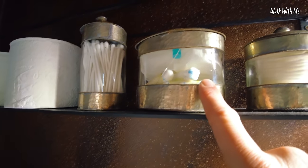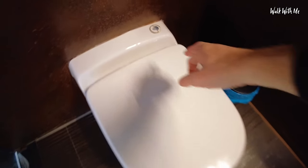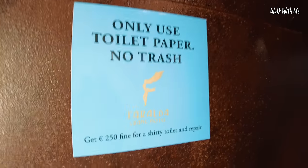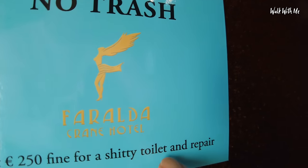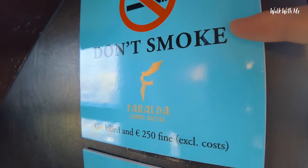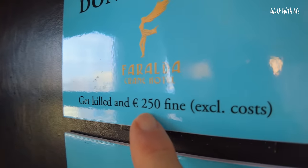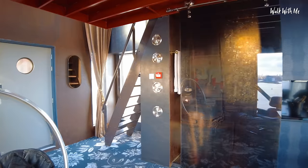I've got the hairdryer in here. We've got ladies' stuff that you might need. And we have the toilet as well. Oh. Only use toilet paper, no trash. Get €250 fine for a shitty toilet and repair. Or there's this sign that says, don't smoke, get killed, and €250 fine. That one's actually, I guess, kind of humorous.